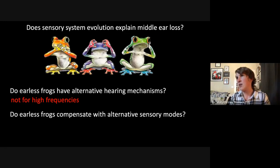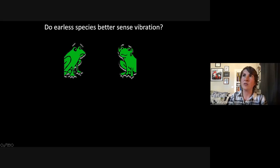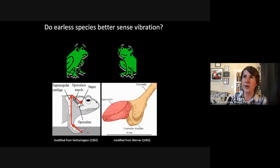Maybe they're compensating with alternative sensory modes. So maybe earless species can't hear as well, but it doesn't matter because they're using some other sensory modality. And so to look at this, I actually wanted to focus on vibration sensitivity. So do earless species better sense vibration? And the reason I wanted to look at vibration is, one, we knew that frogs and toads were some of the best tetrapods at sensing vibration that have ever been tested. This was discovered in the 70s, but hadn't really been followed up on.